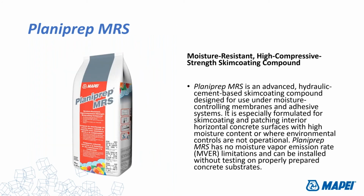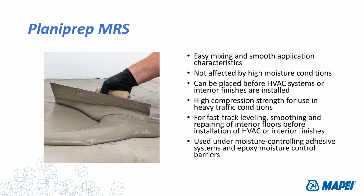Another product we have in the line that we've had out for a couple of years now is Planet Prep MRS, Moisture Resistant Skim coat. Again, this is like Quick Patch in that it's got all this hydraulic cement and it works extraordinarily well on high moisture concrete slabs, but it does not contain any sanded material. So you can apply this in a thinner layer application, smooth across the surface to make a skim coat application over high moisture concrete slabs.